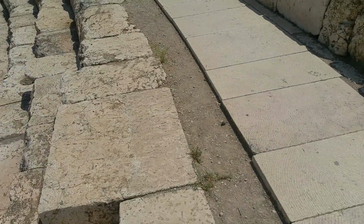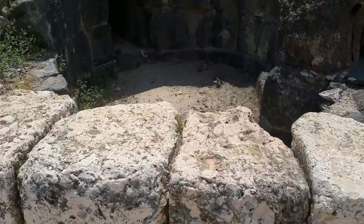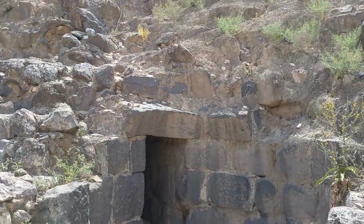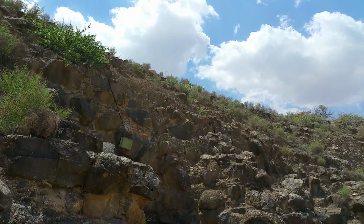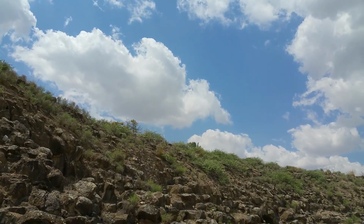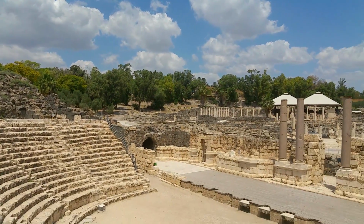From the vomitorium, we enter the central part of the theater, the seating area called cavea. In front of us is the lower block of seats, preserved in its entirety, made of beautiful white stones. Above us are the second block of seats, with only its basalt core preserved.